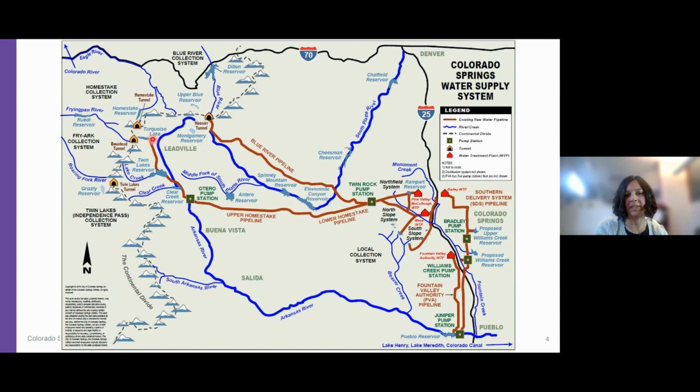But we actually don't take possession of that water until the Bureau brings it down the Arkansas River to Pueblo Reservoir. So that's really our biggest storage bucket, if you want to call it that, in Pueblo Reservoir: Fry-Ark project water. And that's historically what we pumped through the Fountain Valley pipeline and why the Fountain Valley Authority pipeline was built. But we also can pump that through the SDS pipeline.